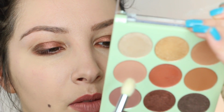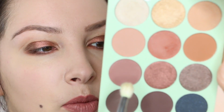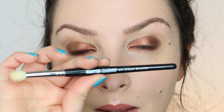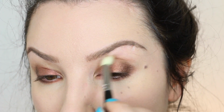So I'm going to use this shade here, which I believe is Good Morning. I'm going to use that and blend this out, and then I'm going to deepen the crease a little bit with that one, which I believe is Tutu, that one there. And this brush is a blending brush by Master Makeup by Dean Nixon. So just putting it on there and blending out. Yeah, these blend super well.